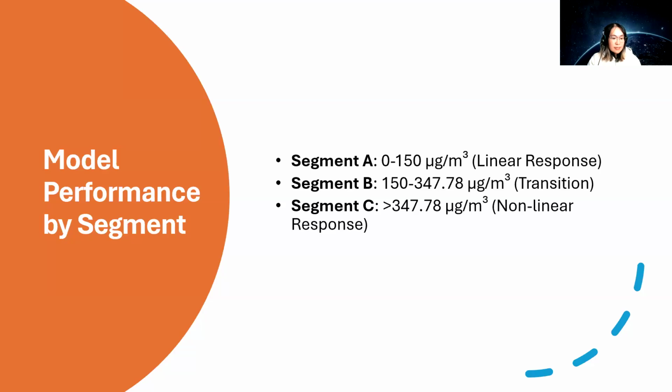And finally, to segment C, here the sensor's response is fully nonlinear, which means the traditional linear model struggles to capture the data patterns accurately. The high concentration range demonstrates the need for robust, flexible models like random forest to handle the increased complexity and the variability in the sensor's response.